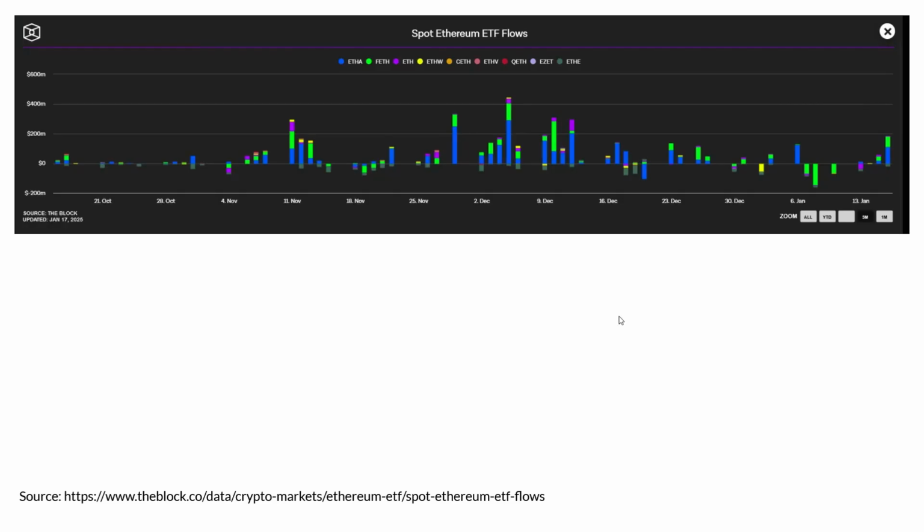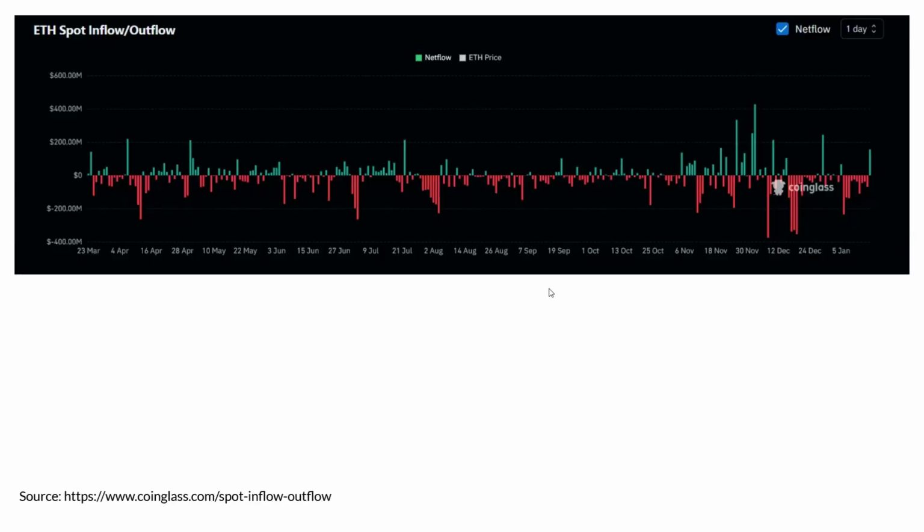Moving on to Ethereum, we see today a bit of money flowing back into Ethereum, but for the most part, it hasn't really been very leading as to whether that money is predominantly coming into or out of Ethereum exchange traded funds.